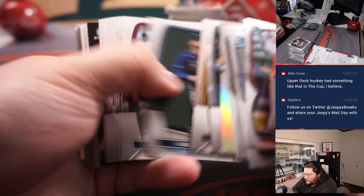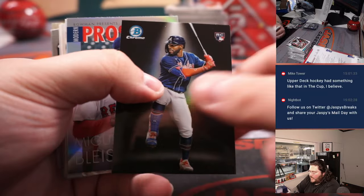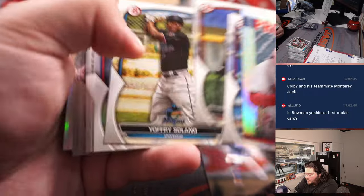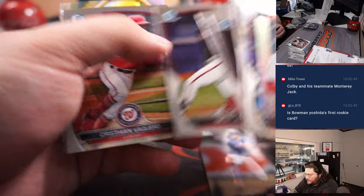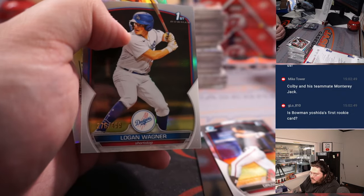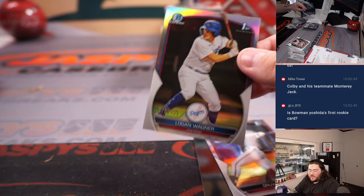A Michael Harris Spotlight. Your reigning NL Rookie of the Year. Drew Jones Chrome First. Logan Wagner Refractor out of 499. One more for Mark and the Dodgers.